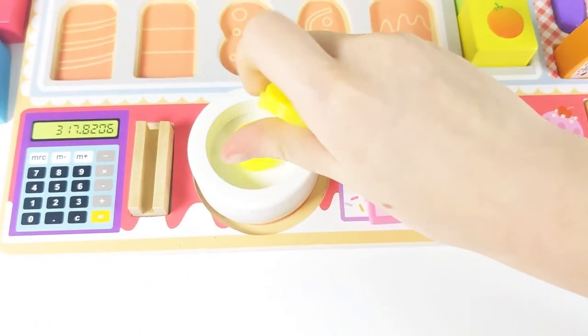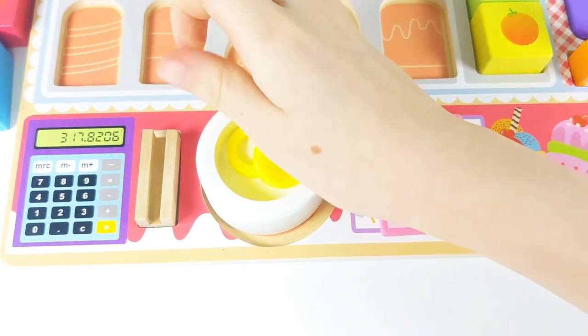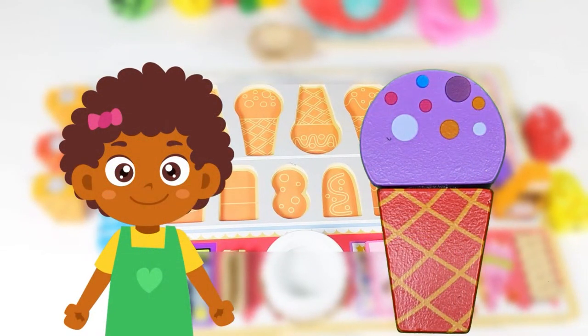Let's see how many coins the customer gave us. 1, 2, 4, and 5. Super! Buyer number 3. Are you ready to try delicious grape ice cream?